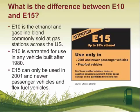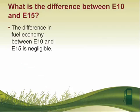100,000 to 120,000 miles is a full useful life for light-duty motor vehicles, depending on the vehicle type and model year. The EPA issued 2 waiver decisions that allow the sale of E15 if certain fuel quality and misfueling conditions are met. To prevent misfueling, these regulations require all E15 fuel dispensers to have a label that informs consumers that E15 can only be used in 2001 and newer passenger vehicles and flex fuel vehicles.